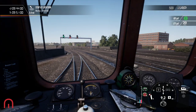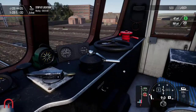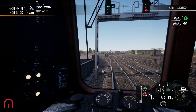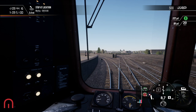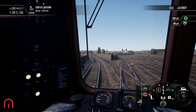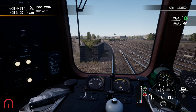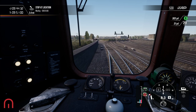Looks good. So we're in the Class 101. It's been a little while since I've been in one of these. I think Tees Valley was the last time I was on a 101, a few weeks ago. But not been on the Northern Trans Pennine for a little while, hence we're on it. But I wanted to go on the 101 because it's fun. The 47s are good, but I like the 101 because I like the gears. I like the bad brakes, all that stuff.